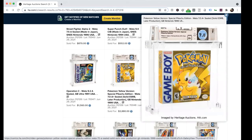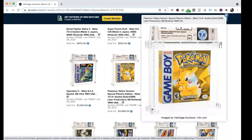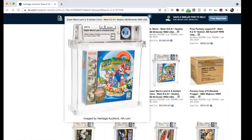So, of course, got a yellow Pokemon 7.0 A+, $2,880. Let's call it $3,000. I'm gonna round up there. That's a good deal. Black ESRB, $3,000. That feels like the sky's falling, I guess. I don't know. Yeah. Sure.